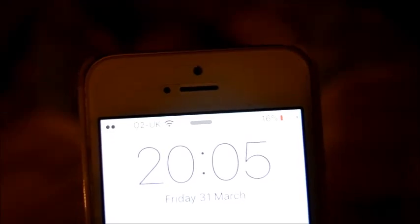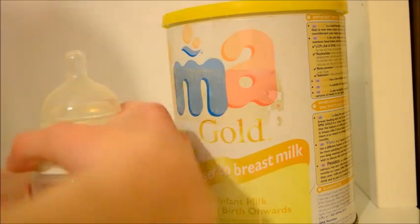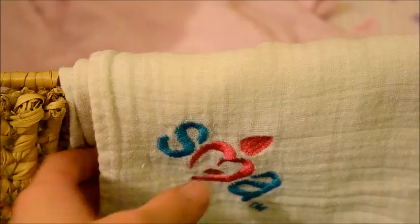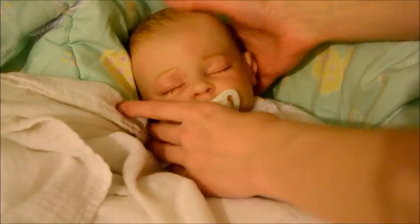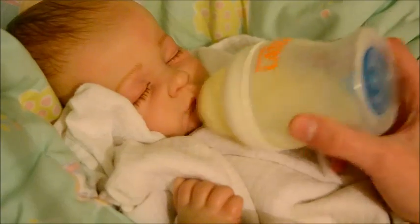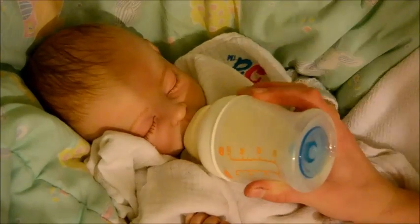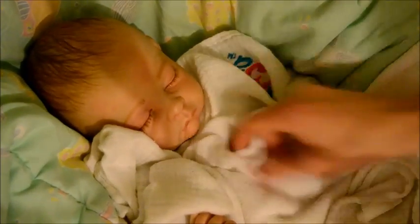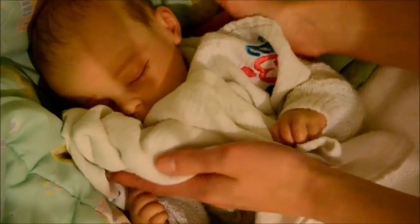Then I make her all cozy in the bouncer whilst I make her nighttime bottle. After being fed, I let her roll around and stretch before I put her down for bed.